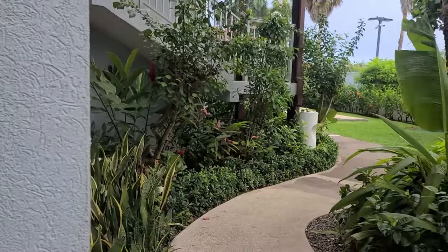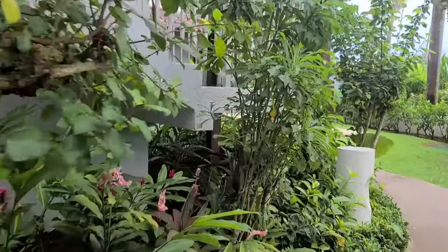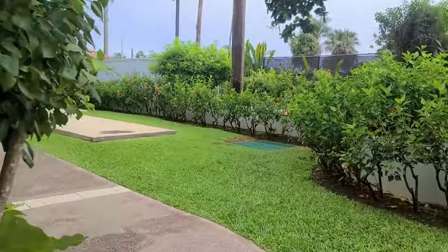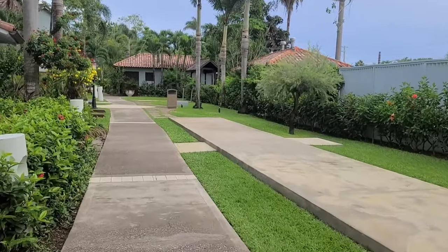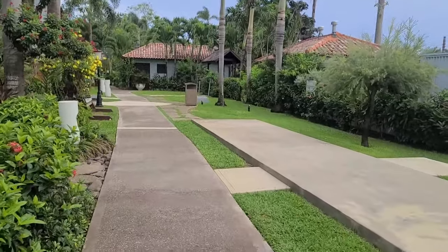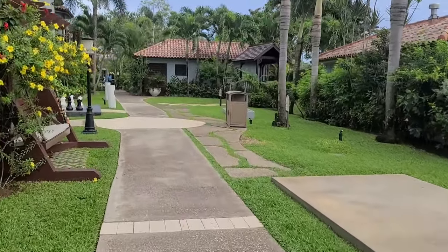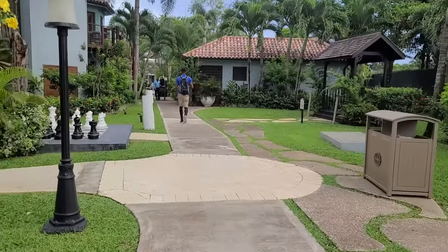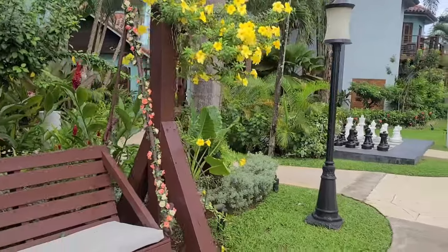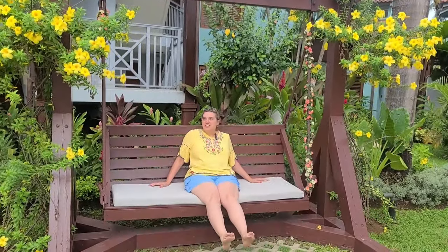Good morning. Looks like that used to be shuffleboard. There are smoking areas on property. We're just coming upon one right now. And these pretty swings. I like how they're decorated. Good for weddings.